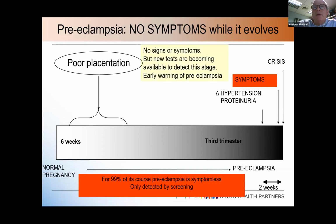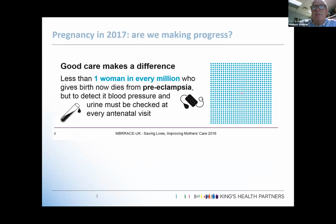So essentially, it would be jolly nice to make use of some sign in this intervening period that would tell us it's coming. And the other key thing about preeclampsia management is we haven't got a magical cure to stop it, really. We have got some ways of ameliorating it, and there is some benefit of prophylaxis with aspirin and so on. But essentially, the hallmarks for saving lives and for making a difference is to identify those at risk and act in a timely manner while keeping them safe in the interim.